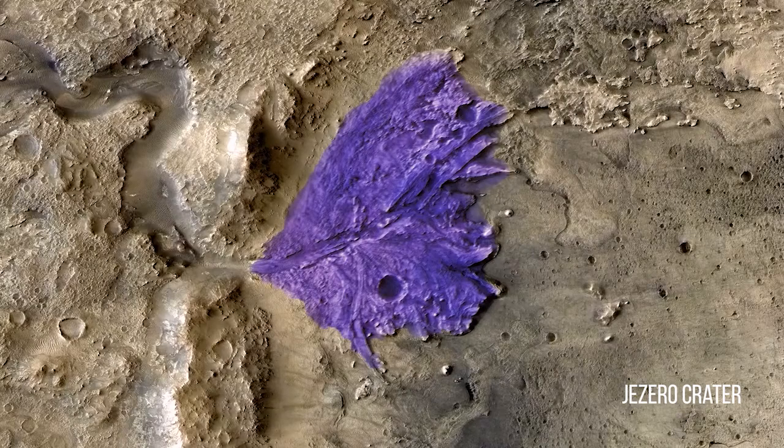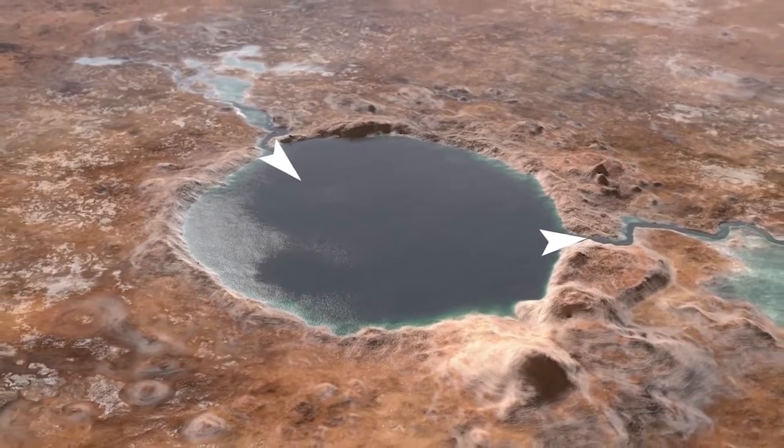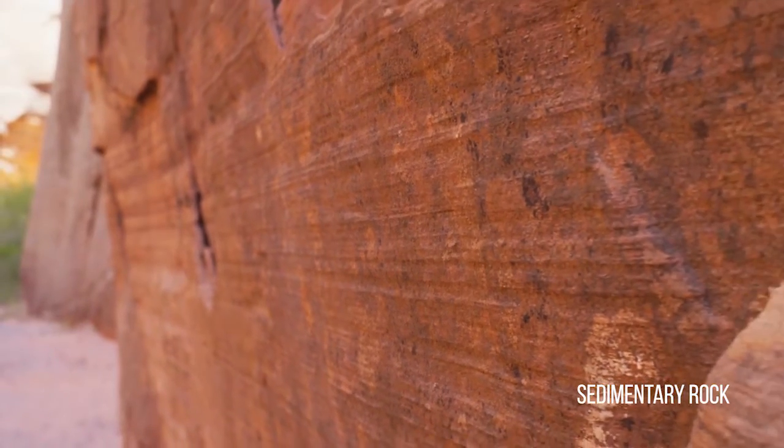It was about the size of Lake Tahoe, and it has these fans, these alluvial fans, where these rivers actually just had all of the rocks come out, and you can see the path of the water. So we imagine there's probably sedimentary rock. That's where we find fossils here on Earth. Regardless, it's going to be a very interesting place that tells us a lot about the history of Mars, but it's also one that may actually yield signs that there was once life there.